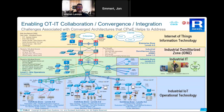And then finally, we have the IDMZ. For the people on the call not familiar with the IDMZ, this red area is really the critical area of most control systems. And I'm still surprised today to see so many customers not deploying the IDMZ. The purpose of the IDMZ is to be able to create a space whereby we can share data across these two regions without crossing the boundaries. I'll give you an example.